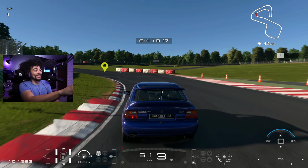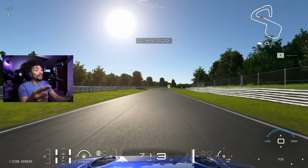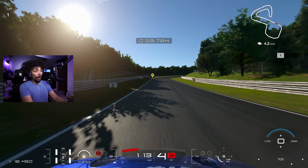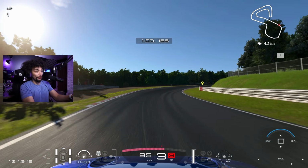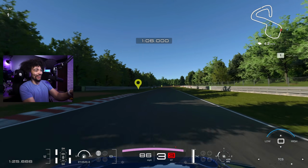It just kind of sounds really generic. The turbo's old. It's a very old car. It's pretty quick though. Like, we're doing over 100 miles an hour on here. It's not bad. Come on. Oh yeah. Oh, she is planted. Okay.